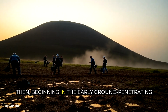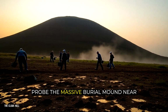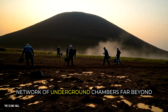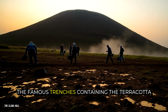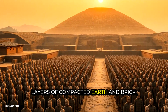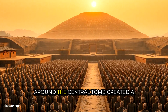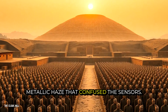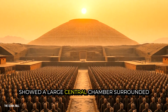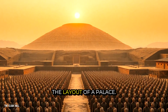Then, beginning in the early 2000s, ground-penetrating radar and satellite imagery began to probe the massive burial mound near Xi'an. The scans revealed a dense, complex network of underground chambers far beyond the famous trenches containing the terracotta warriors. The radar signals had to penetrate layers of compacted earth and brick, reaching depths of nearly 100 feet, and the presence of mercury around the central tomb created a metallic haze that confused the sensors. Despite those challenges, the data consistently showed a large, central chamber surrounded by a series of smaller rooms, arranged in a pattern that matched the layout of a palace.